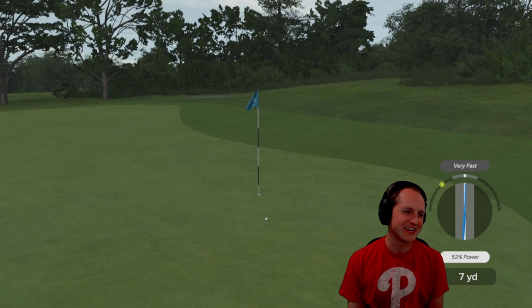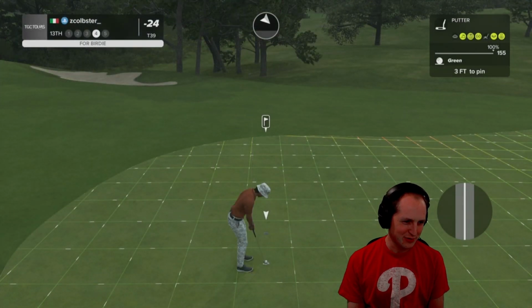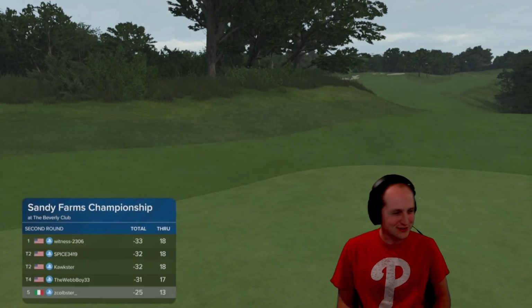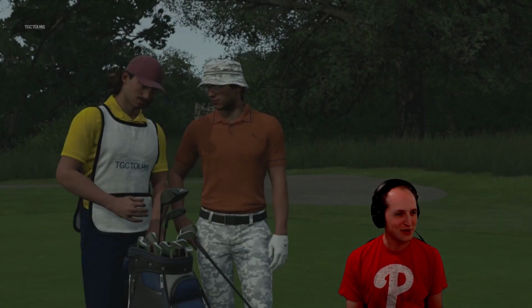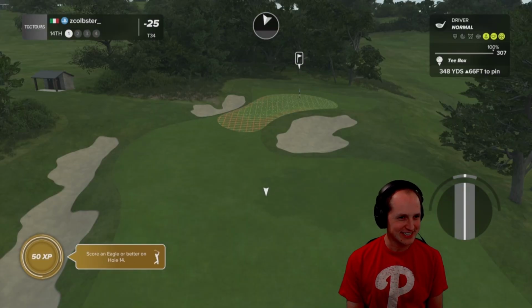Oh, I pushed it. Dang. Had everything else about it dialed up just right and managed to get off on the backswing a little bit. It's okay, we'll take the birdie there. Nice and easy.